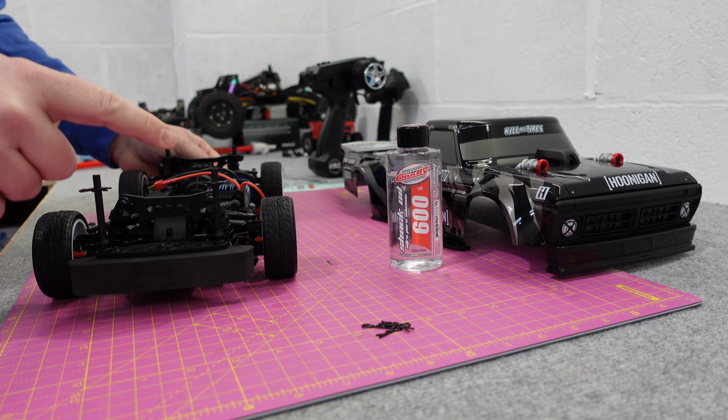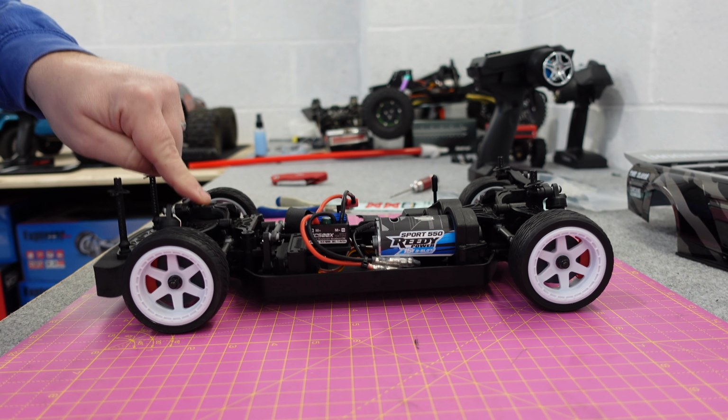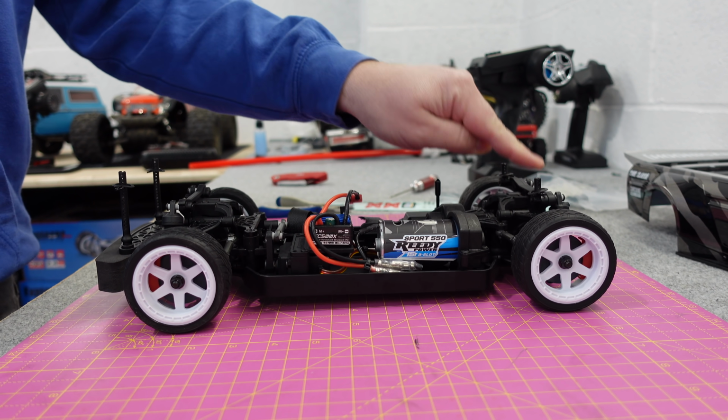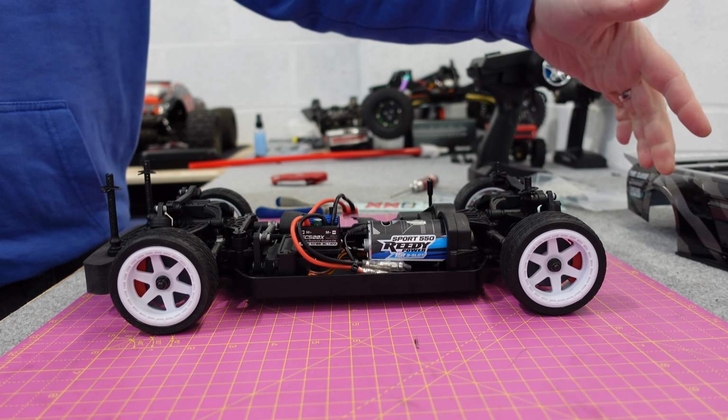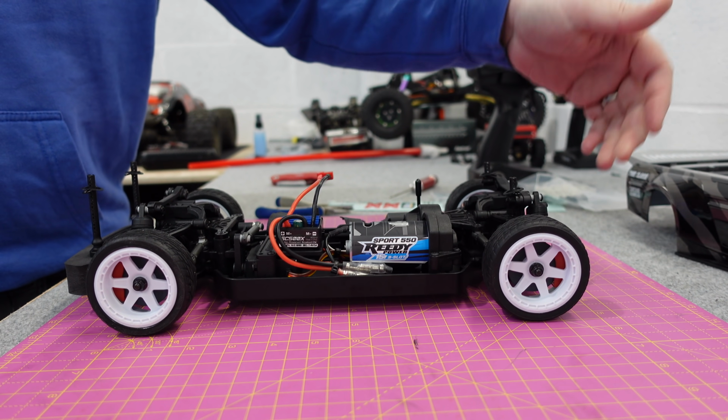I've not done the front yet because I want to show you the difference. So front is still stock. You can see it's still springy. Rear, 600. If I drop the rear now, look at that. Really nice damp in there.